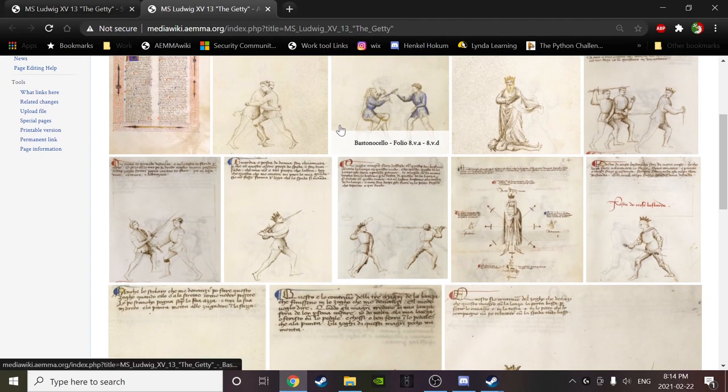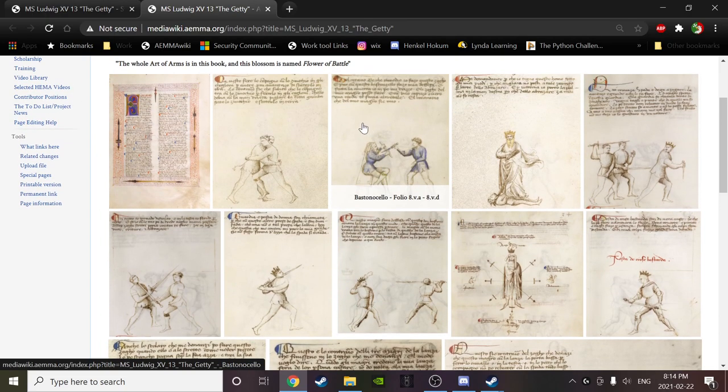So just as a quick refresher, because it's always good to feed back on the information that we've come through, we began this course by looking at the preface comments that Fiore makes to the whole manuscript, as well as to the Abrazzari section. Then we looked at, in turn, the Abrazzari section, the Bastone Cello section, the dagger section, and then the dagger and sword section, in total comprising or coming up to folio 20r.a in the Getty.